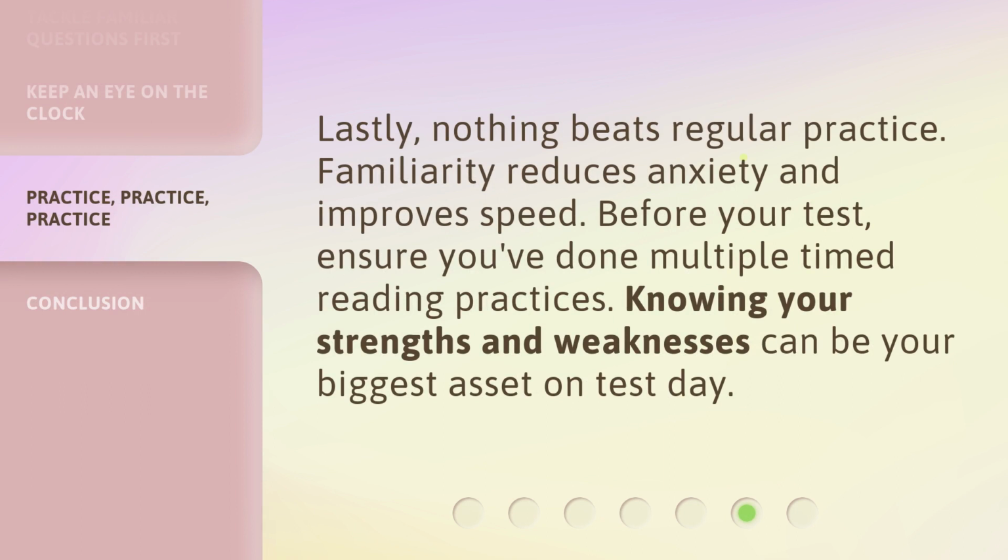Lastly, nothing beats regular practice. Familiarity reduces anxiety and improves speed. Before your test, ensure you've done multiple timed reading practices. Knowing your strengths and weaknesses can be your biggest asset on test day.